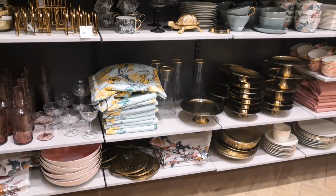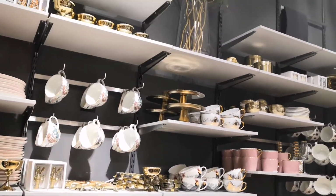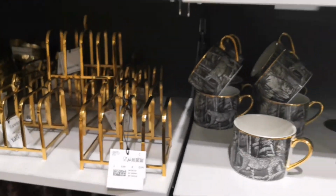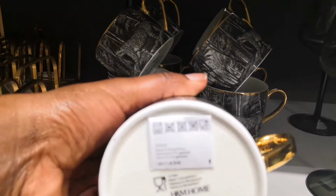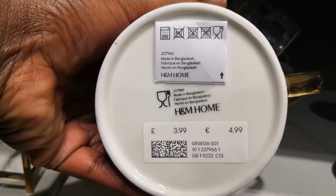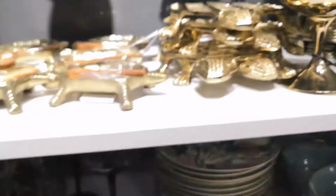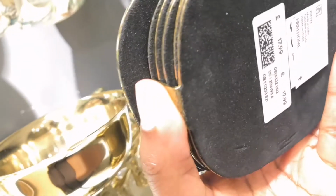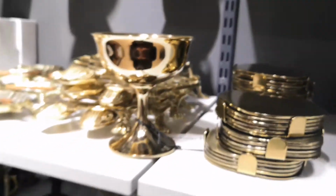And of course they had a gold section, which is a must, and it's absolutely stunning. Check out this bread holder for $9.99. It's so beautiful. And I thought this mug was so cute with the animal print on it for $3.99. Then they had these beautiful gold coasters for $17.99, but let me put them back before they fall.